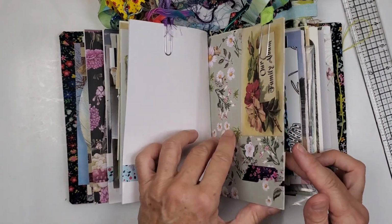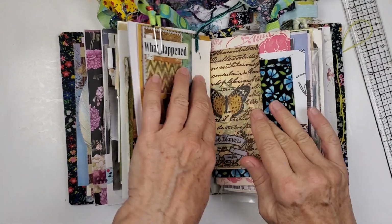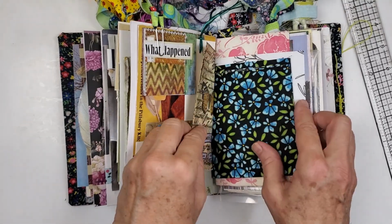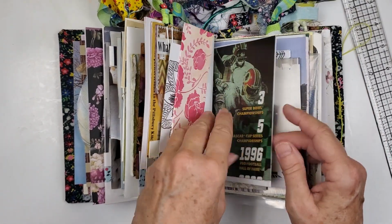But, you know, it's kind of like you get sucked into your phone, right? If you've got Facebook and stuff like that, you kind of get sucked into that. And then we forget to create. It's like, whoops. So two hours have gone by and I forgot to do anything.